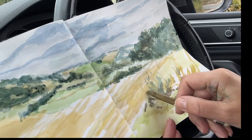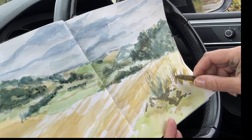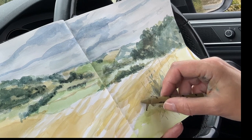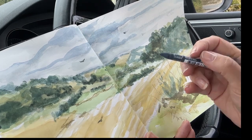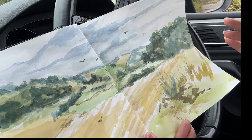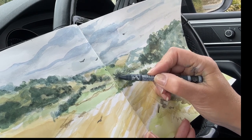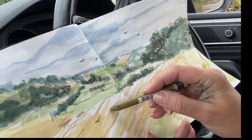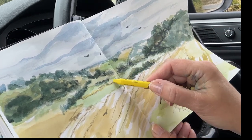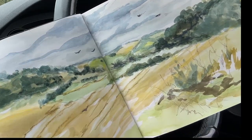Going to add some grasses to the foreground down here. I just love seeing the birds over the fields. I'm just going to indicate those as well. I think I'm going to leave it there.